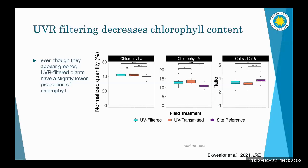But being greener, green is chlorophyll, and I wanted to know if greener meant less of another pigment or more chlorophyll. And so I quantified chlorophyll in these three treatments. And even though the UV filtered plants appear greener, they actually have a slightly lower proportion of chlorophyll compared to other pigments, in particular chlorophyll B there.